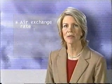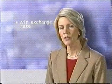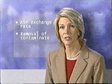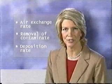The concentration of contaminated air within a shelter relative to that outside depends on the rate at which air is exchanged with the outdoors, called the air exchange rate, the removal of the contaminant as it passes between the outdoors and the shelter, and the deposition rate of the contaminant within the shelter.